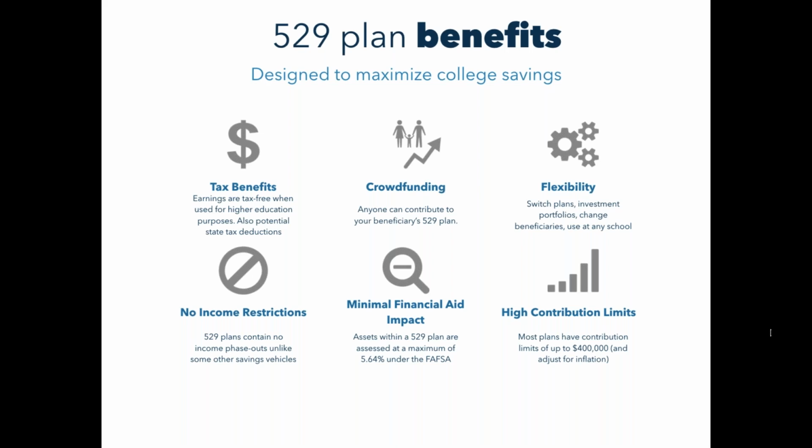And then whenever the time period is up, the penalty period is up, go ahead and roll over those assets into that new 529 plan that you've opened, because you can have multiple plans open for a child.